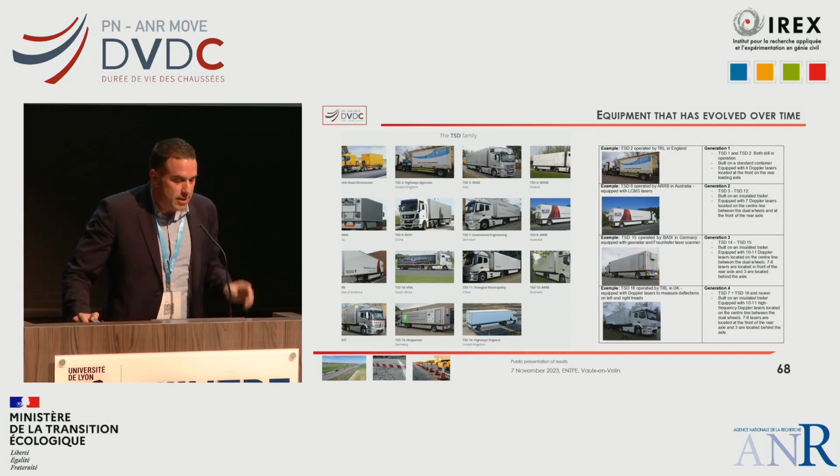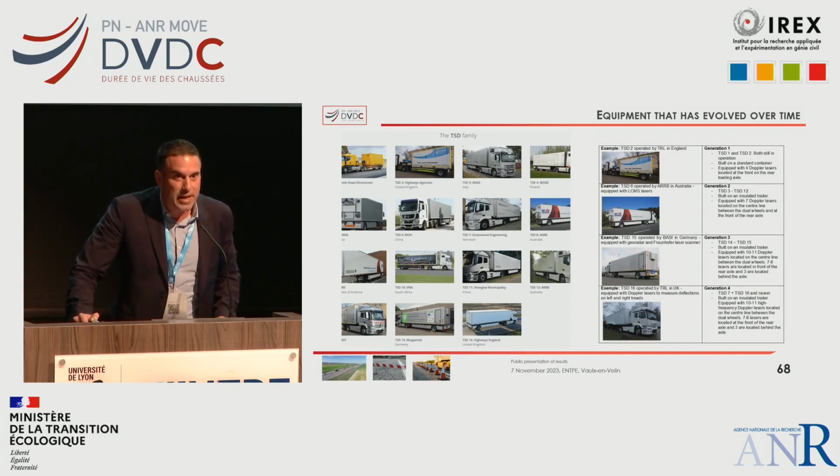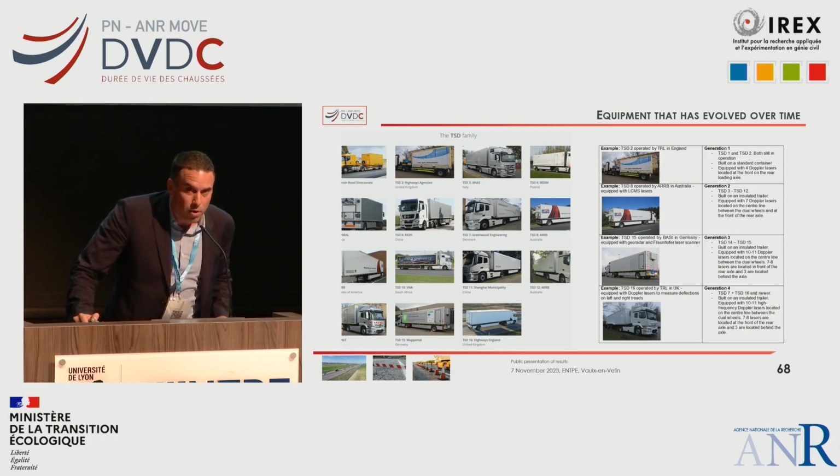What was very important as well in terms of the state of the art was to look at how these different materials evolve over time, because we're interested in particular in the technology. The first TSD, as I said, was announced a certain number of years ago, and we can see that even these pieces of equipment have evolved over time, and it's very important to be able to characterize them to see exactly how they've been improved over time.